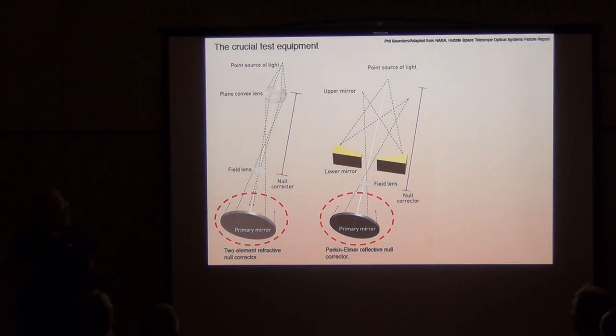In the old days, they would use something called a refractive corrector to do that. It had a lens in it. Perkin-Elmer said, we have a better idea. We have a reflective corrector that we can use to measure the curvature of the mirror. And so we'll put this in the ceiling. It cost $1 million to build this thing.